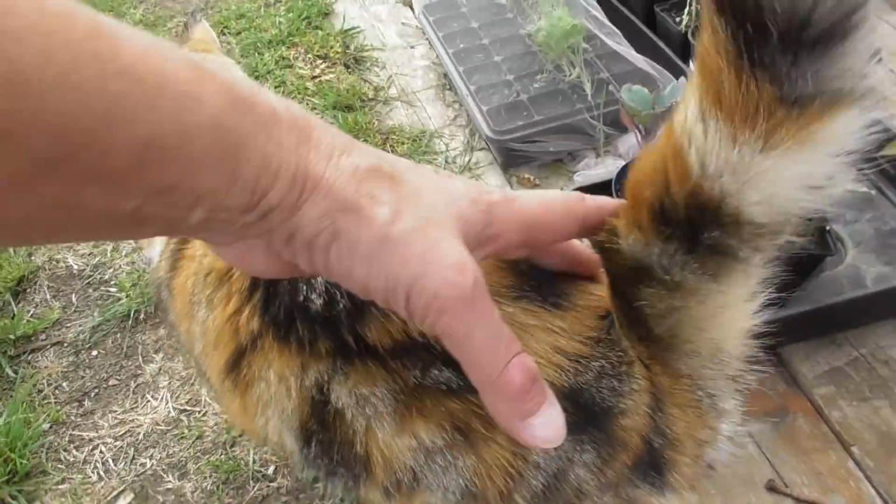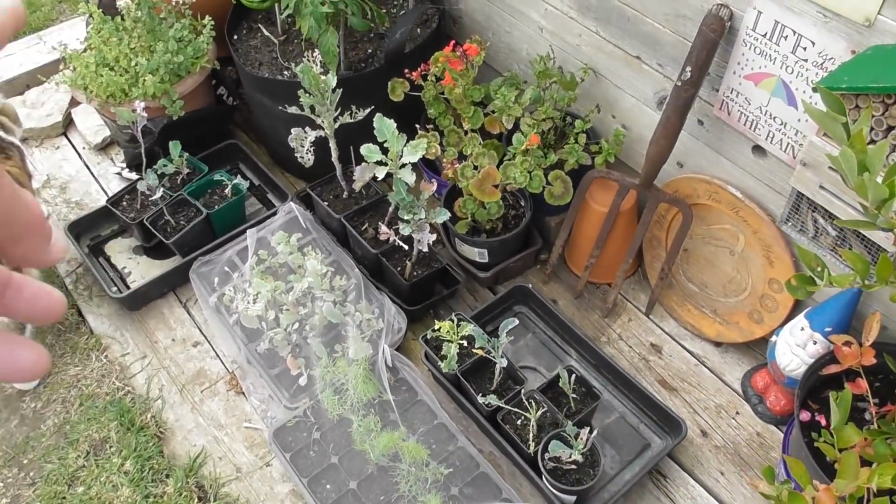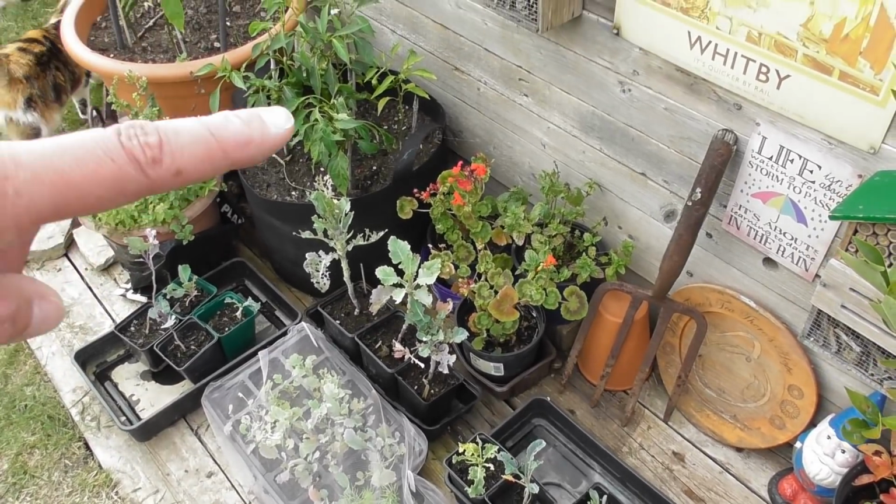Oh, Poppy. Always there. Right. Brassicas, they're all going to go out today, hopefully, after the onions.